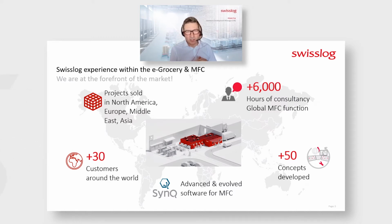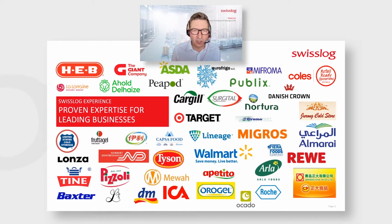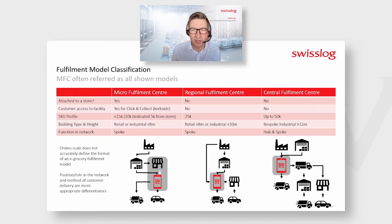We've had many hours, and I'm sure it's much more than 6,000 hours now, of consultancy, development and design of these solutions, to the point that we even have our own global MFC function to evolve this to meet your requirements. We've got more than 30 customers in this field worldwide, and most importantly, I mentioned software before, we have a very mature and advanced software solution that's been specifically tailored for MFC. Some of the customers that we've dealt with, I'm not going to go through them all now, but I'm sure you agree there's some great customers there, and I'd like to thank them for using Swisslog and their continued trust in us.